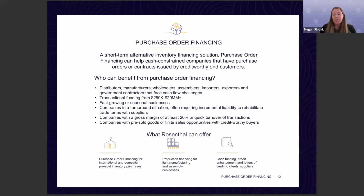PO financing essentially is a short-term transactional inventory financing solution for cash-constrained businesses, or again, businesses that might not necessarily have sufficient credit terms with their existing vendors or new vendors. Prospective clients that would come to a PO finance lender are distributors, importers, manufacturers, assemblers, exporters, and prospective clients that have landed government contracts that face cash flow challenges. Typically, in our case, with PO financing, we can provide PO financing for transaction sizes somewhere between 250,000 up to 25 million.